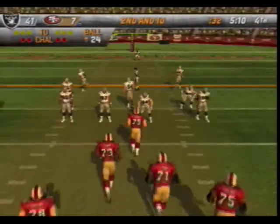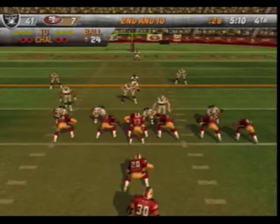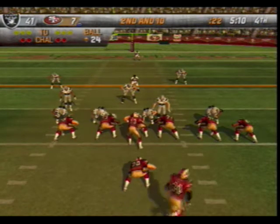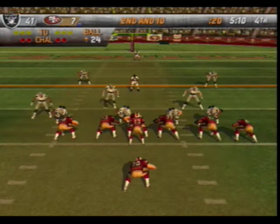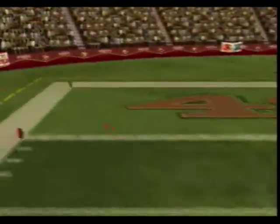Second and 10. Ball on the 24-yard line. Defense, get ready. They line up in the I formation. Watch the other back. It's a blitz. Throwing. This pass is incomplete.